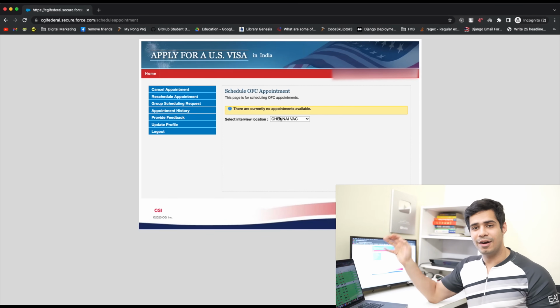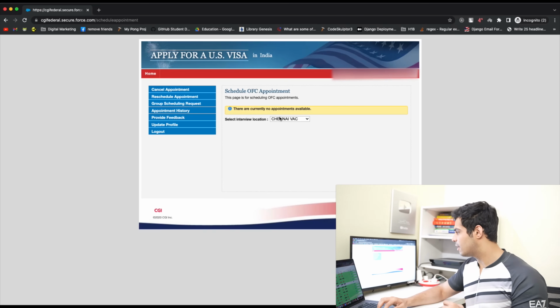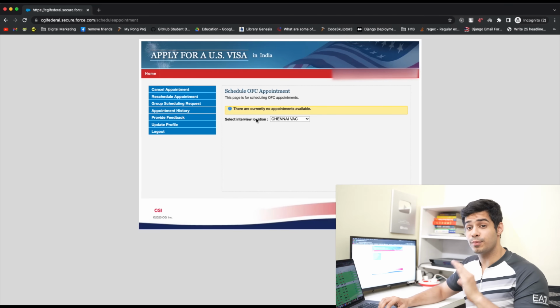But apparently they make it harder so that you can't even get that, right? So for the most part, that's one thing I don't understand. Apart from that, what I can tell you over here is, of course, monitor 24/7. That's the only way to get the slots.